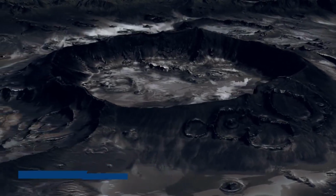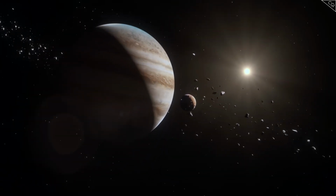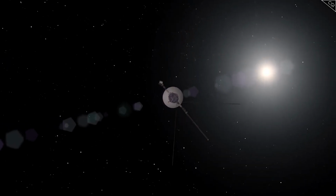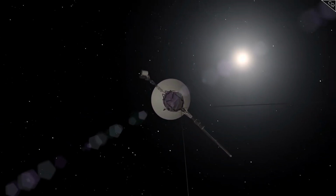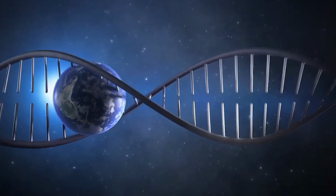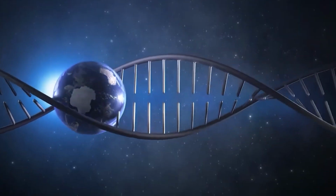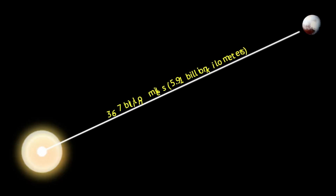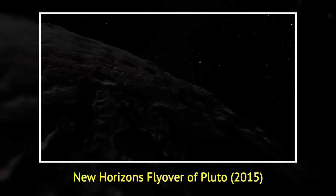Today, from over 5 billion miles away, New Horizons is still sending data back, transmitting faint signals that take over 6 hours to reach Earth. However, the spacecraft's work is far from over as it is heading deeper into the Solar System, currently at 60 astronomical units, AU, from the Sun. 1 astronomical unit is equal to 93 million miles, which is the average distance between the Earth and the Sun.